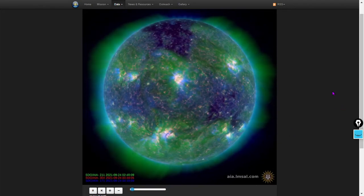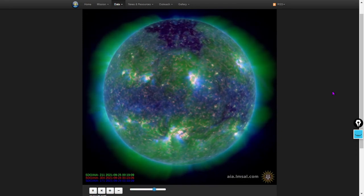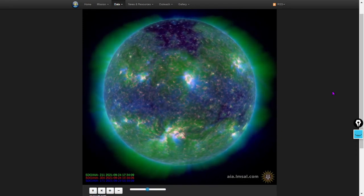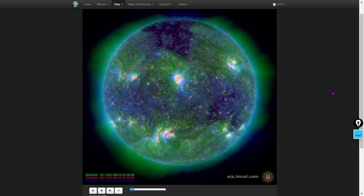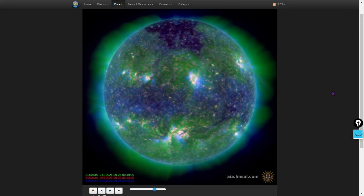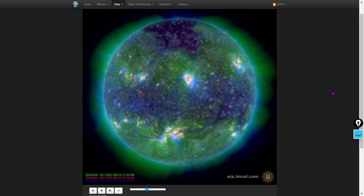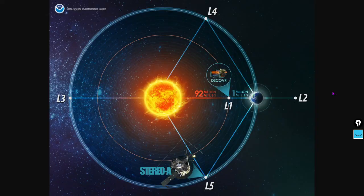This is a composite image with ionized iron and ionized helium showing up. 211 and 171 angstroms, those are ionized iron UV spectra. 304 angstroms is ionized helium UV spectra. Composite imagery from the SDO browse data feature.